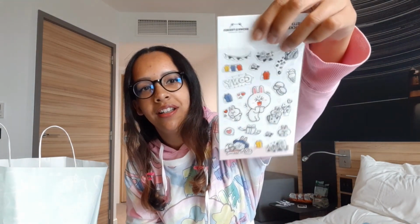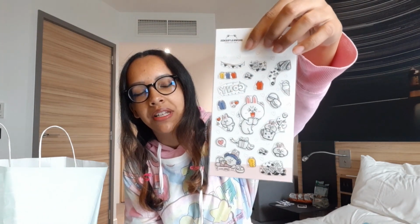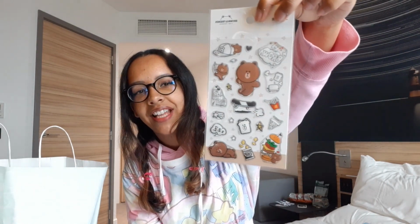Okay, what else do we have? Oh, I got these stickers. They're so cute. If you use Line, then you will recognize these characters. So here is Connie. I bought these to decorate my suitcase or anything else that I want to put stickers on. And Brown Bear. Yay, Line friends! I love it. So cute.